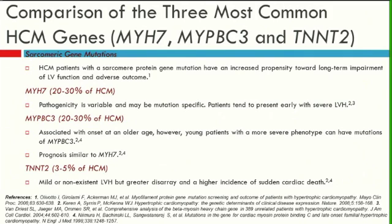It's associated with onset at an older age, so the hypertrophy will be identified a little bit later on. Young patients with a more severe phenotype can have mutations in this gene as well. Prognosis is similar to MYH7. And the troponin T, TNNT2, this is a situation where the hypertrophy can be mild or non-existent, and yet these patients do have a high risk of sudden death, so genetic testing is important for this particular category.